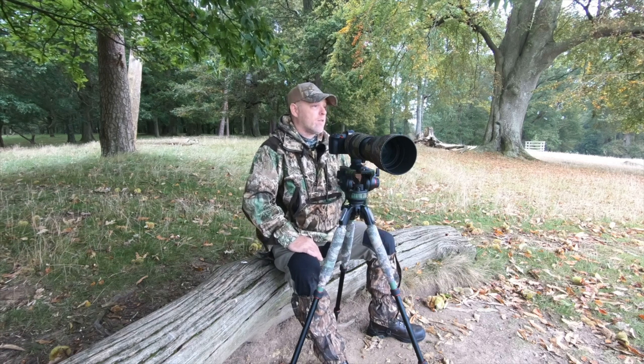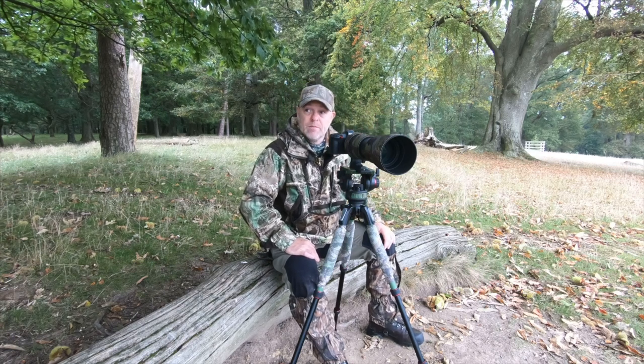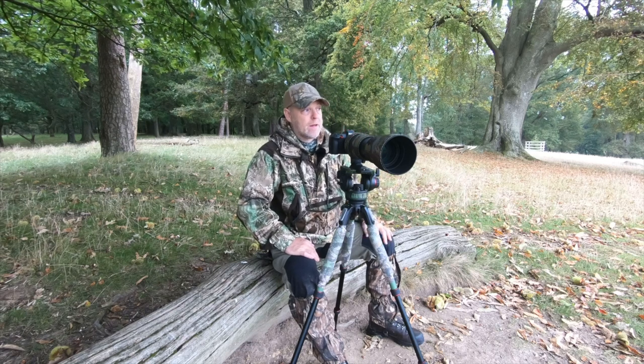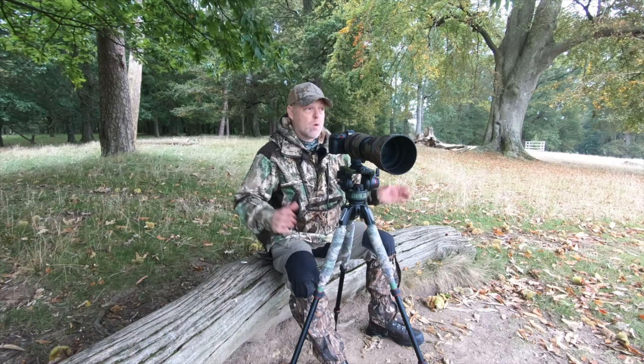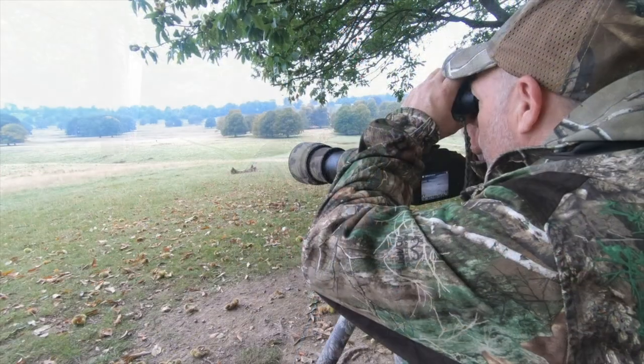Okay, right. So let's have a scout, see which direction I want to go, and I'll send the drone up, send it out, and hopefully I can spot groups of deer by that as well. So it's quite a good area we've got to cover here. Okay, let's start looking and let's start walking.